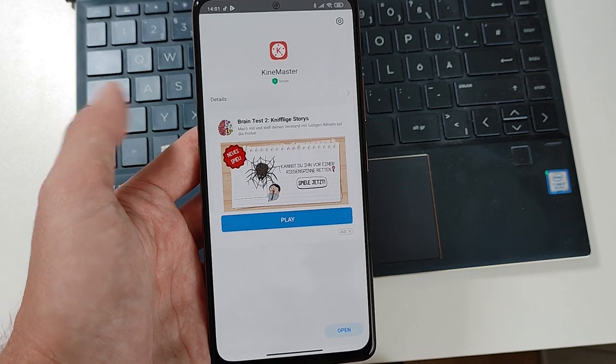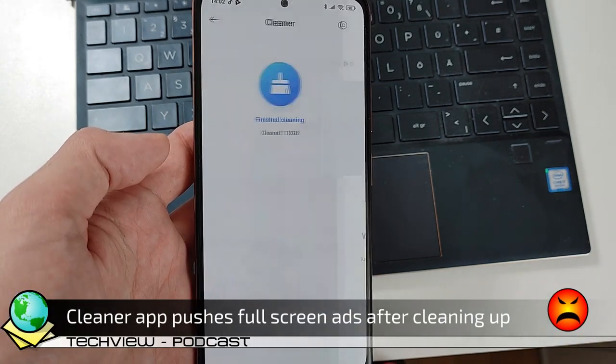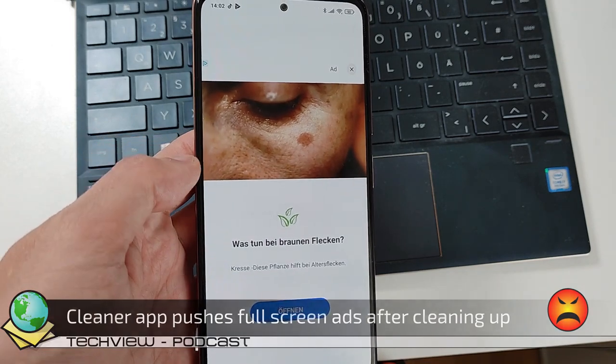Is this really necessary? Do we need this to get the cheaper price of the device? What do you think? Write it down in the comment section.